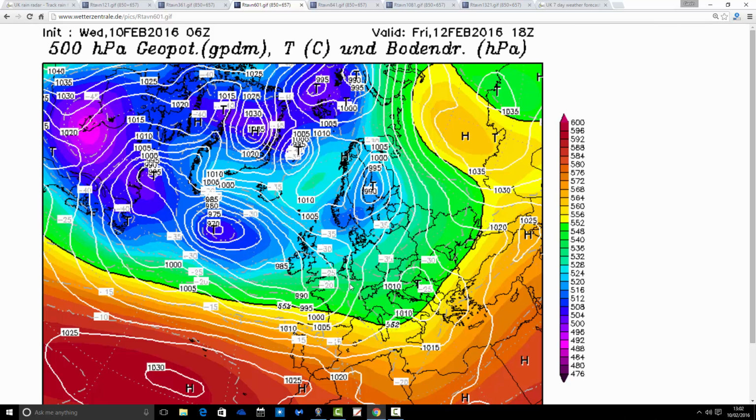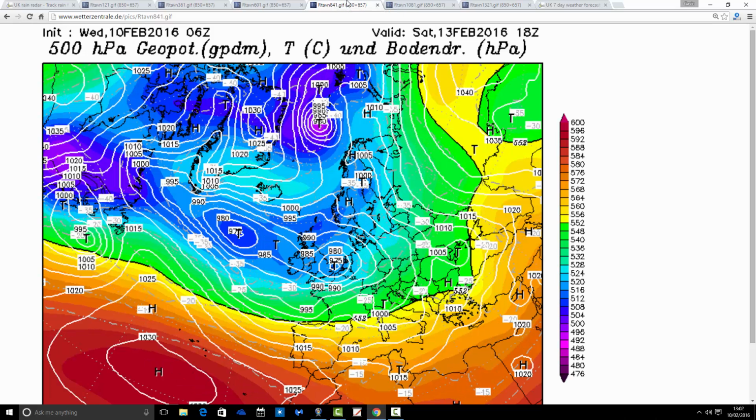The rest of the country, plenty of dry weather. We will find this easterly wind picking up in the east and the northeast, which will make it feel quite cold, but there are sunny spells coming through, with temperatures of around 3 to 8 Celsius. Again, it shouldn't feel overly cold really.